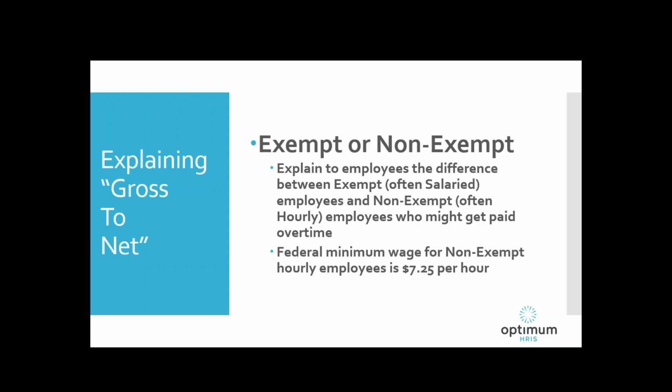And something else I want to spend just a minute on is very important. Another concept for employees to understand is exempt and non-exempt. The basic rule is salaried employees who do not get overtime are exempt, and hourly employees who do get overtime are non-exempt. But there's actually more to that your employees need to know.